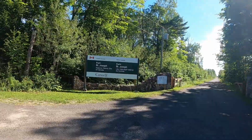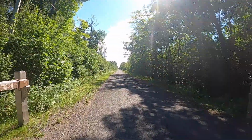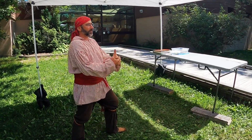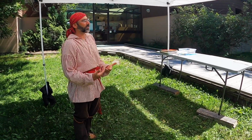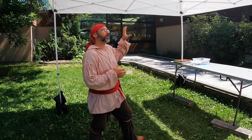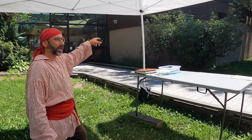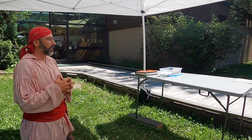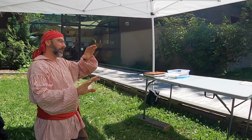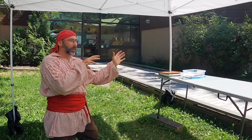The Fort St. Joseph National Historic Site is one of the important places in the island. The staff, dressed up in the traditional French voyager outfit, explain about the strategic importance the island once had. 40 miles from here, the river is Mackinac Island. Again, when you look at the map, think of Lake Superior, Lake Huron, Lake Michigan, and the Straits of Mackinac, which is very close to here.